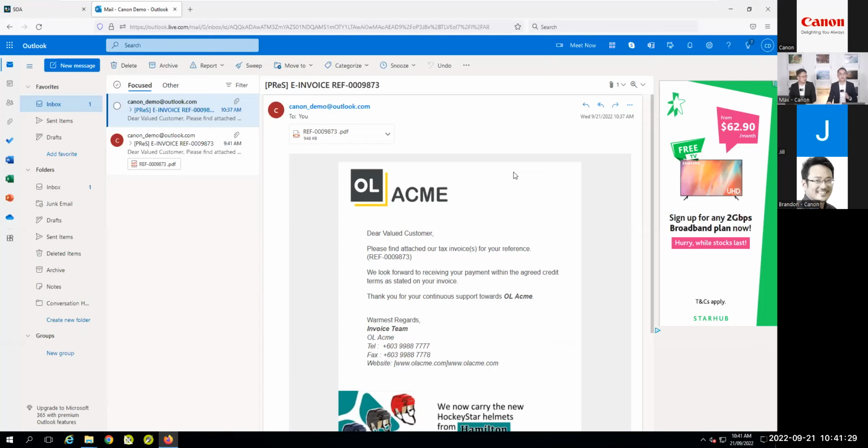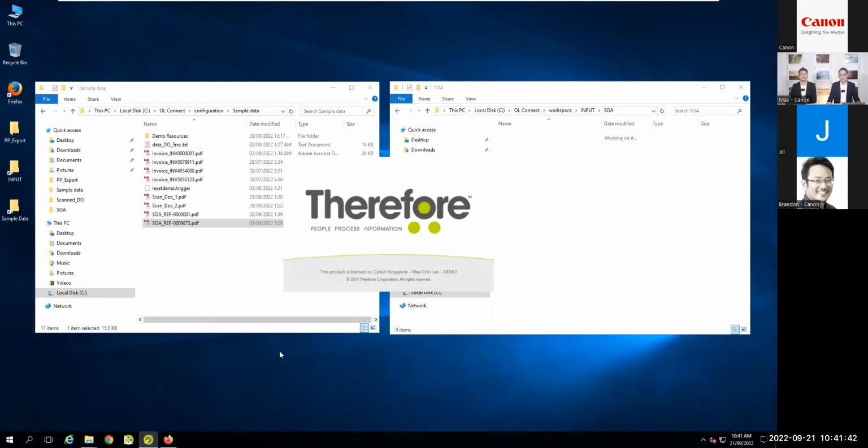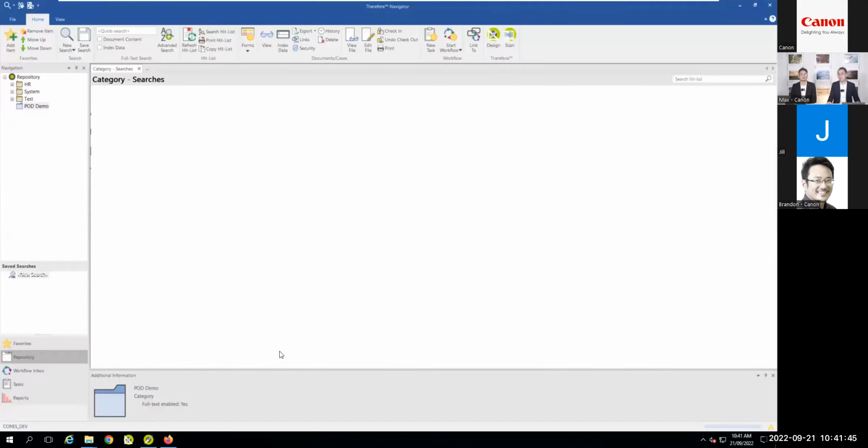Okay, so now because we are in the earlier stage, we also mentioned our document management system. One complete copy will be stored directly into our DMS system, which is called Therefore. So now I'm going to open up the Therefore Navigator, which is the dashboard for the DMS, just to show you that a copy of the complete documents is being stored within the DMS itself.